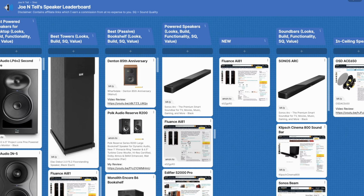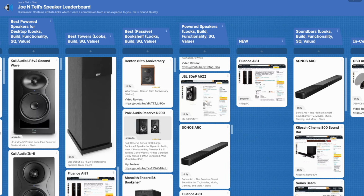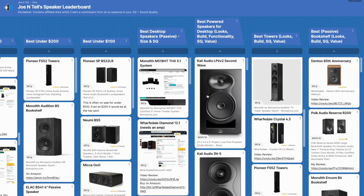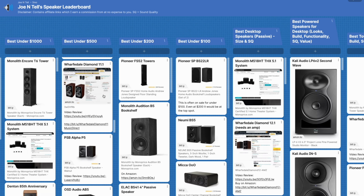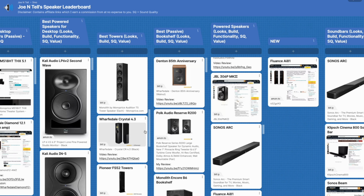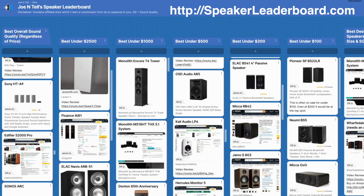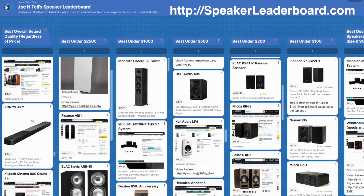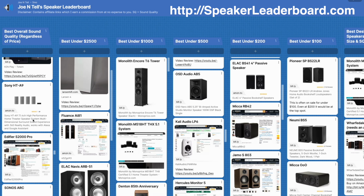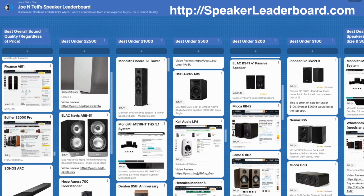All right, so here we are at the speaker leaderboard, and I've already put these in the different categories: powered speakers, they fit into the tower speaker section, as well as the under $500 section, and those are taking in consideration the functionality, all that. So you can go to speakerleaderboard.com if you want to take a look at that yourself. But right now I'm just going to put them in the category for best overall sound regardless of price. And so looking at all of these, I'm going to put it right here above the Edifier S2000 Pro.